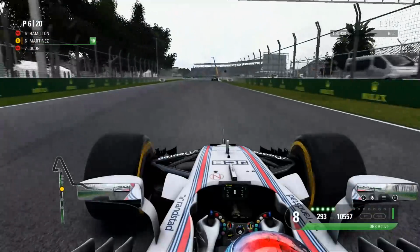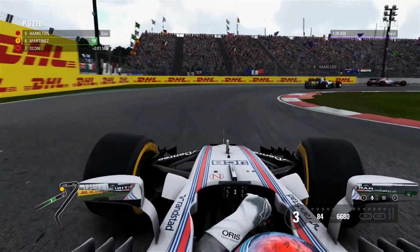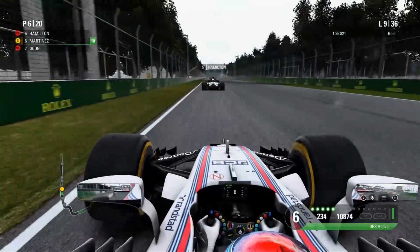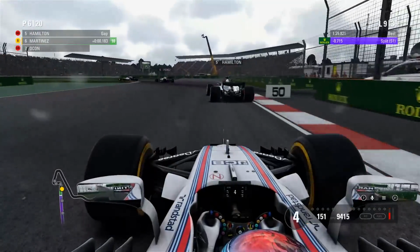But now let's see what our pace is like on this tyre, as I believe I'm the only person, the highest placed person on this tyre in the top 10. So if we can keep up with the pace, I'll be very impressed. Okay, out of turn 3, we've had a good exit. Hamilton unfortunately does have DRS on Sergio Perez, but his pace is not great, so we're looking pretty dangerous here.